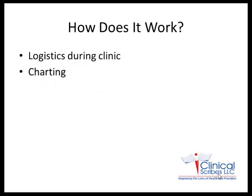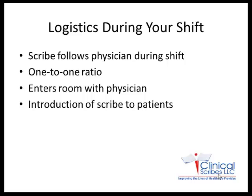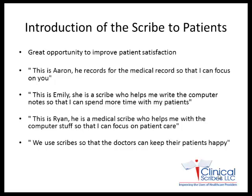How exactly does this work? I'm going to go into two aspects of this: logistics during the clinic and charting. So initially, the scribe is going to follow you during your clinic, and this is a 1-to-1 ratio. They're going to enter the room with you, and you have to introduce the scribe to the patients. Introduction of the scribe to the patients is a great opportunity to actually improve patient satisfaction.